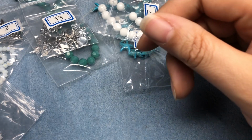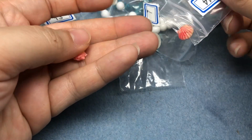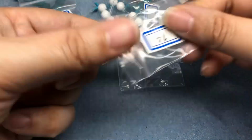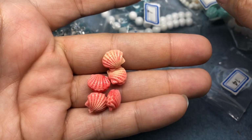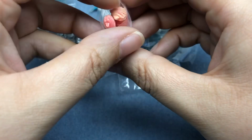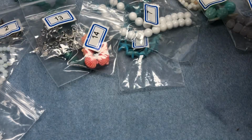Number 14. Oh my gosh, these are so adorable. 5-piece 10 by 11 synthetic coral scallop beads in varied pink. 5. Oh, did I only get 4? No, there's 5. So cute. They're little babies. These are so cute. Literally this whole, not to be punny, but this whole box is floating my boat.